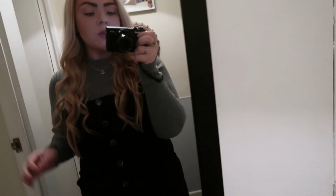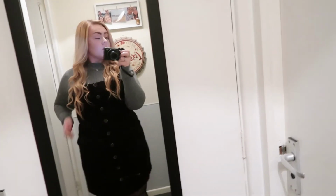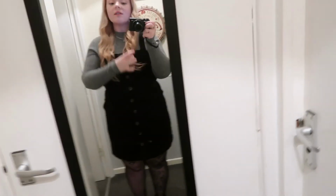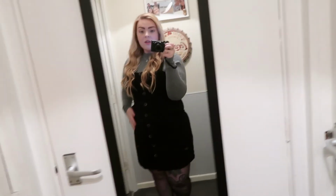The outfit kind of depends where you go. If you're going out for a really fancy restaurant, you'd probably want to dress up a little bit more. Or if you're going somewhere quite casual, you might want to dress down a little bit. But I think this is a good in-between. It's not too dressy, but also it's not too dressed down or casual.